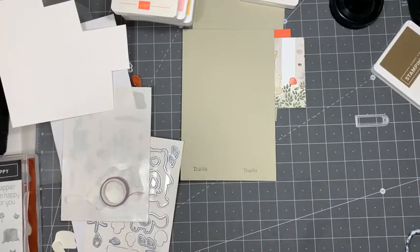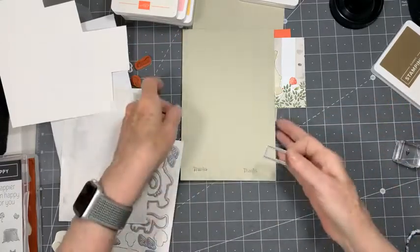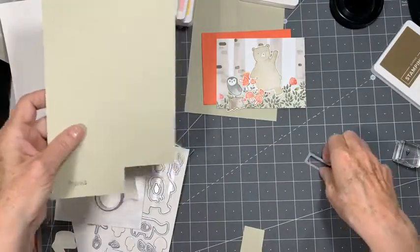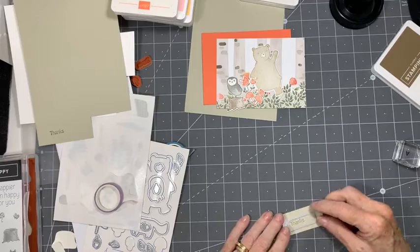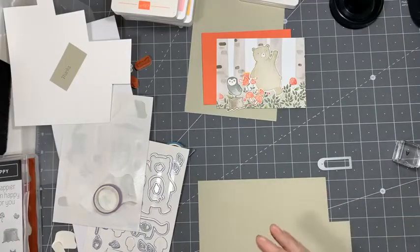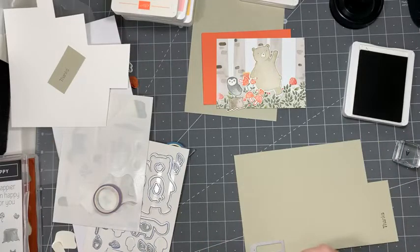Okay. So this is such a subtle font on this thanks card. No, and I did cut it wrong. Okay, I'm going to do that again. That won't go to waste either, but I'm going to do it again. I didn't leave myself enough room to use the die, so I need to be more conscious of where I'm planting that thanks.